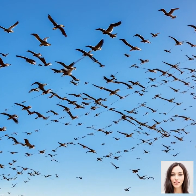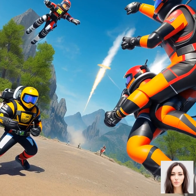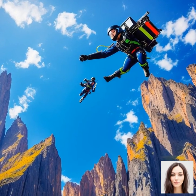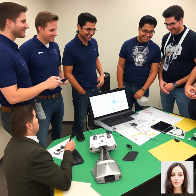But let's zoom out a bit. What would it mean for society if jetpacks became a common mode of transportation? Well, for one, our cities would look very different. We'd need landing pads instead of parking spots, and air traffic control would need a serious upgrade. The environment could potentially benefit too.